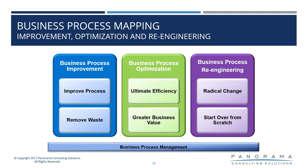Now, this is sort of going into, what is business process management, and people get confused with all the terminology. But as I mentioned in our methodology, there's really three areas. You're either doing process improvement, to remove waste and improve a process area at a lower level. And then there's optimization, where you're going to not only improve, but streamline further to improve the efficiencies and get better business value out of that prioritized process value stream area. And then lastly, as I mentioned on the previous slide, business process reengineering usually is radical change. And in some cases, you're really starting over from scratch.